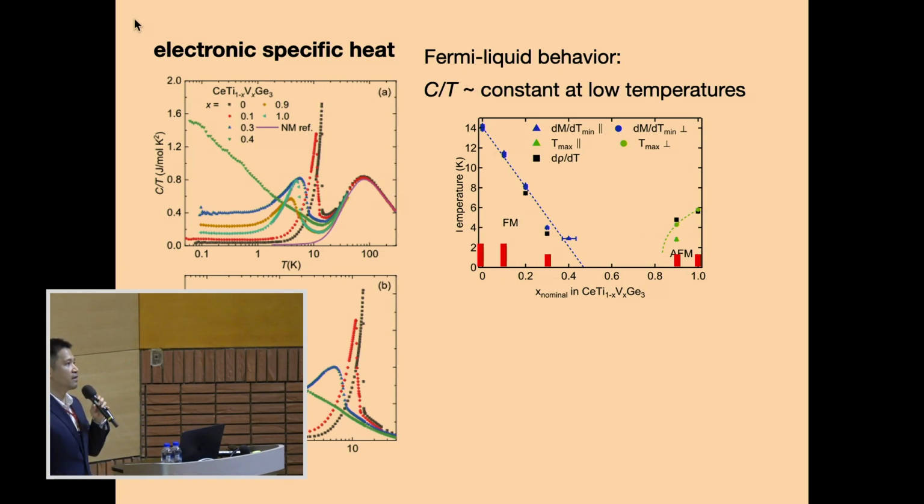If you look at, for example, Kittel's condensed matter physics textbook, it will tell you that at low temperatures, Landau's theory describes the Fermi-liquid behavior for metals. That Fermi-liquid behavior will result in a constant C over T value at low temperatures, and that's exactly what you see. All the data shows C over T being constant at low temperatures, except for 0.4. So this is the 0.4 data.